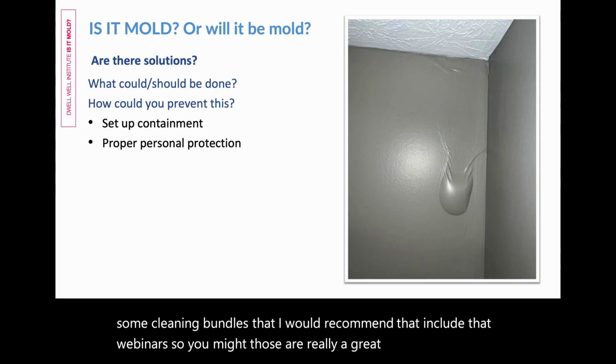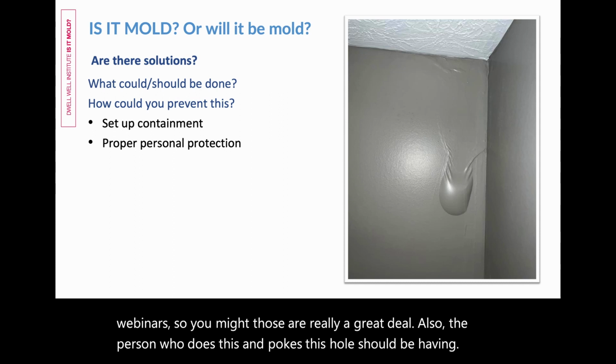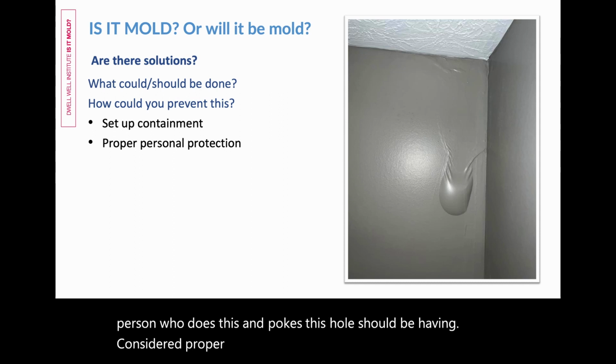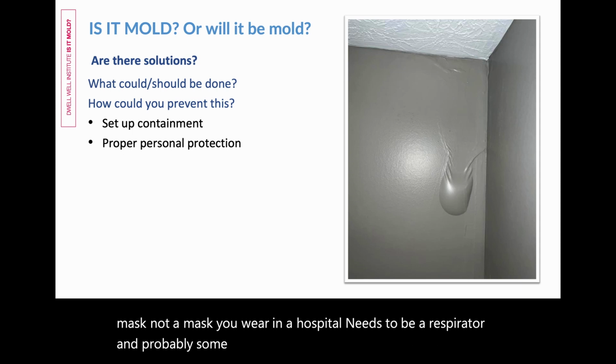Also, the person who does this and pokes this hole should be considering proper personal protection. So not a paper mask, not a mask you wear in a hospital. It needs to be a respirator and probably some other clothing to protect their clothing.